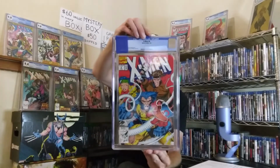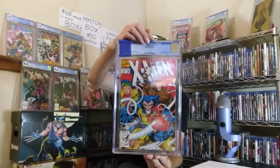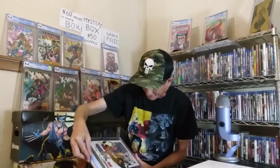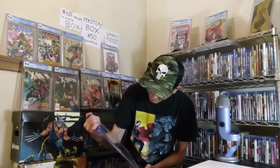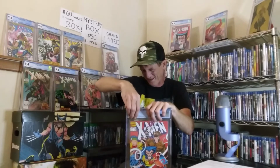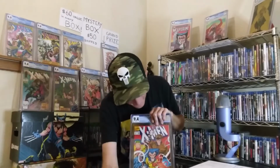It's X-Men number 4, the first appearance of Omega Red. I feel like it looks really good in the case. I don't know, guys, like 9.0, maybe we'll say 9.0 to 9.2. It looks really nice, honestly. Let's see, what did I get? I was just hoping it was, you know. Oh, a 9.4. A 9.4?